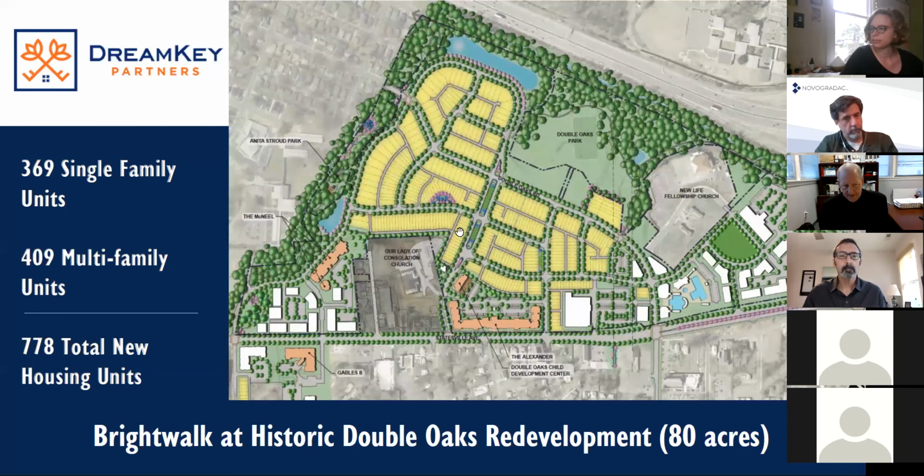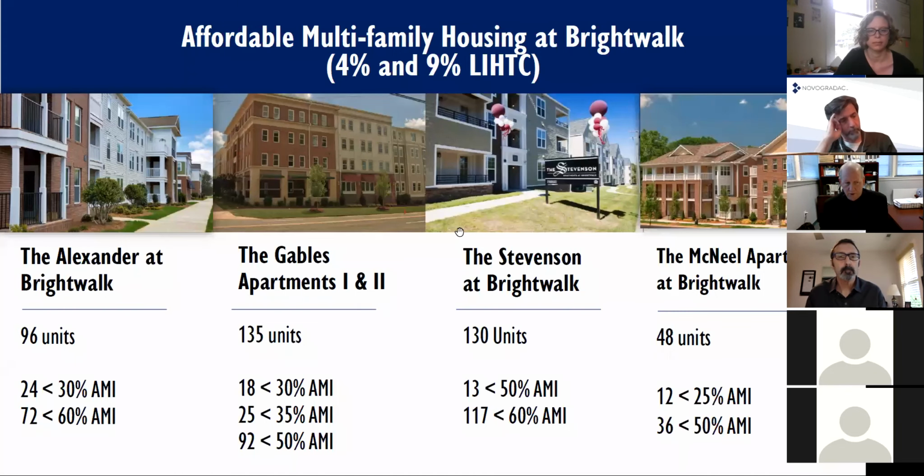And they had the lead with the multifamily because as the recession was hitting and we were coming out of it, multifamily was what was most likely to get financing. So they started with that. It was probably necessary. And then the ownership side sort of evolved over time and has been very successful. They're still selling out these single family homes.